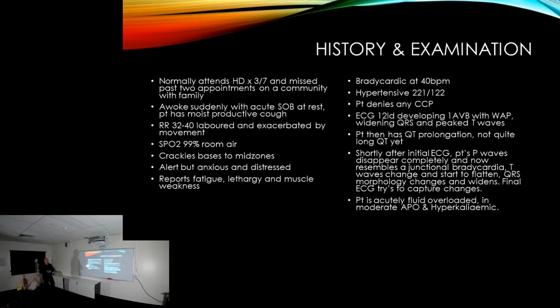She did have crackles mid-zones to bases. She was alert, but she was very anxious and distressed. She had impending doom. Reports fatigue, lethargy and muscle weakness. Her initial heart rate, she was quite bradycardic, hovering between 40 and 45, but her blood pressure was very high, 220 on 122. She denied any central chest pain or heaviness.